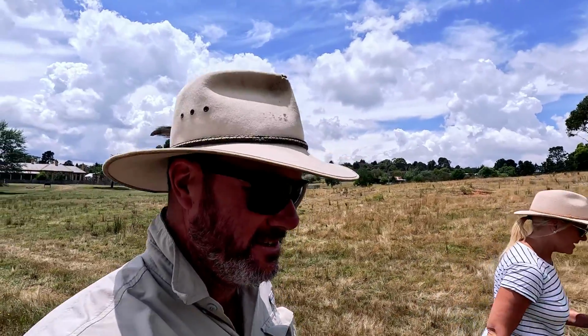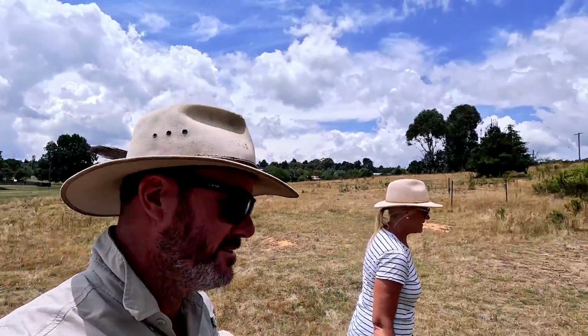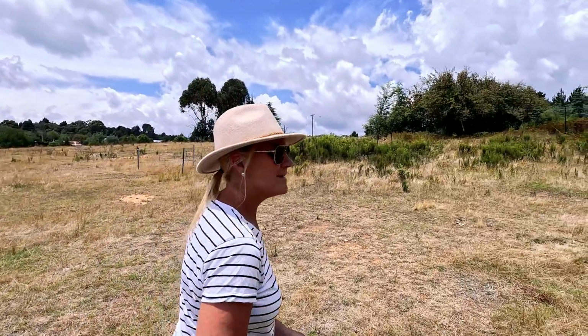At least it's not horizontal rain and hectic wind gusts. I can't stand it, but a little bit of rain on the tent while you're sleeping is quite lovely. What do you think?